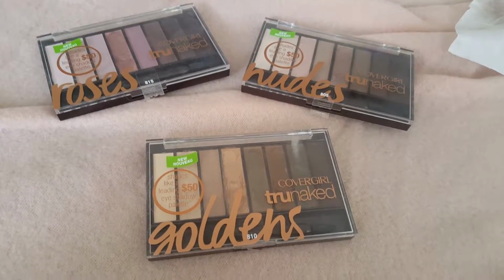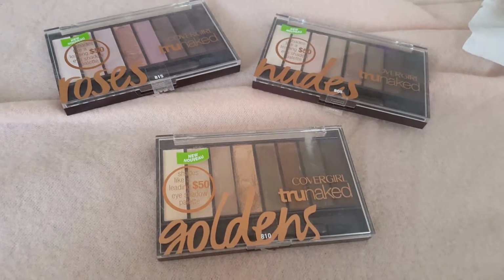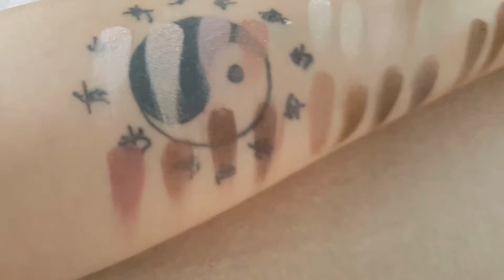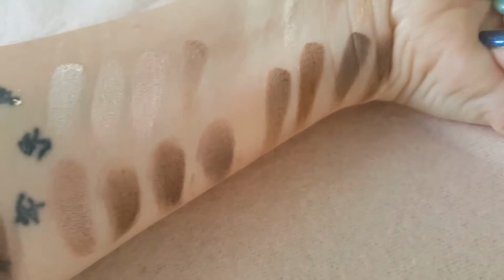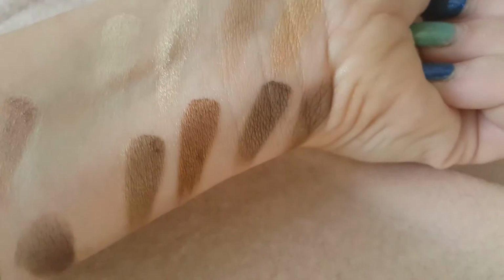Next up are the CoverGirl True Naked palettes, the roses, the nudes, and the goldens. And they are all super duper pigmented, at least for the most part. You've got the first set of 8 here, that are the roses, the first set of 8 here, which are the nudes, and the first set of 8 here and the next set of 8 here, the goldens.